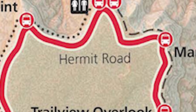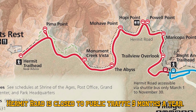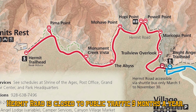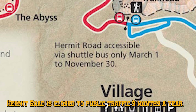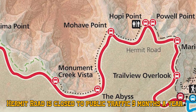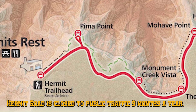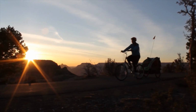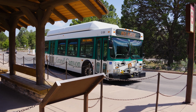To continue our odyssey, we must embark upon Hermit Road, which, when journeyed, unveils intriguing chronicles of the Grand Canyon's past. But be forewarned, for only 3 months of the year, January, February, and March, is the road open to intrepid travelers to drive themselves. Alas, throughout the remaining months, the only way to venture forth to the western points on the South Rim is to hike or bike the Rim Trail or hitch your saddle on the park's shuttle bus.